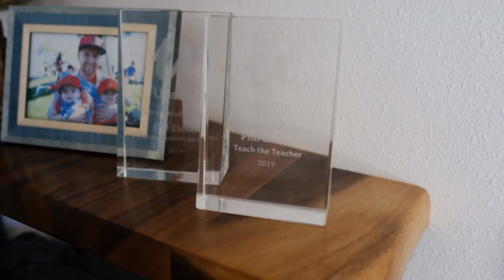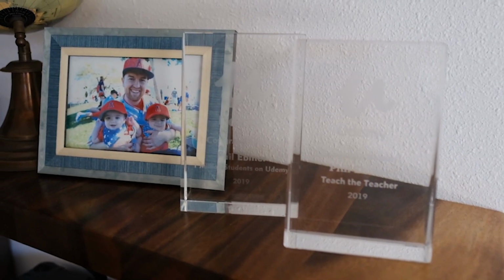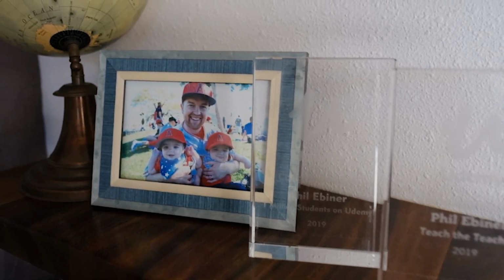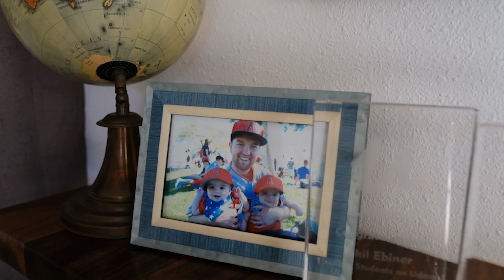Back to this shelf. I had to cut one of the countertops just 6 inches or so to fit them back there. And so I made this little shelf out of it. So this has my Teach the Teacher Award from Udemy, my 1 million students on Udemy award or celebration, and a picture of the first baseball game with my boys.